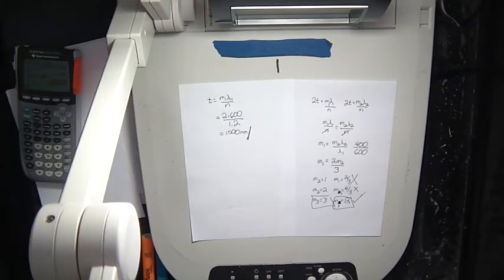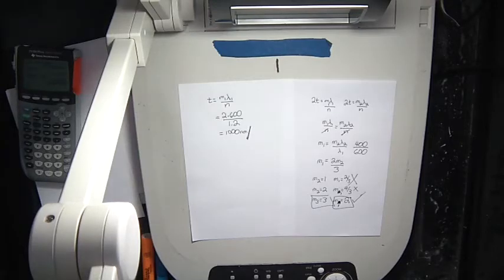Yes. Did you leave out the 2 on the bottom? Because isn't it 2t equals m lambda? So then you have to divide by 2. Well, remember what I did is I said 2t is equal to 2t. So I'm talking about on this other part. Oh, I forgot the 2. Then it's 500. Yeah, it's 500. It's red.